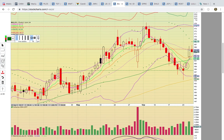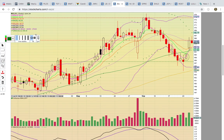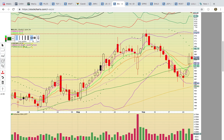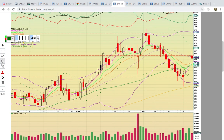So congrats, everyone. Now it needs to get above this middle Bollinger Band that's currently at 164.96. That level needs to hold. Right now, it's hitting that resistance level. It's basically trying to turn that level into support. It closed above yesterday, and now it's got to get above 165. Trading above 165 would be bullish. It would signal the possible start of a new uptrend.